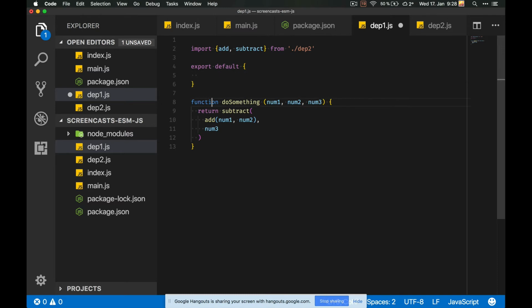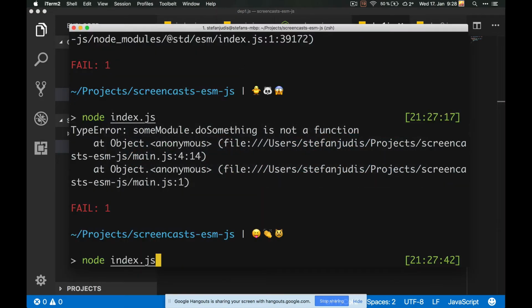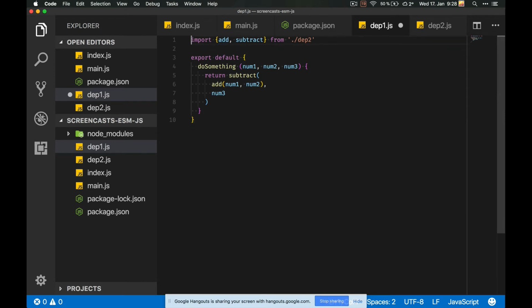I'm not writing EcmaScript modules every day, so I'm a little bit struggling here. No, that's okay. So it's something like that? Yeah, something like that. Here we go. There we go. Nice. Great. Cool. And then we have the last file here, which is dep2.